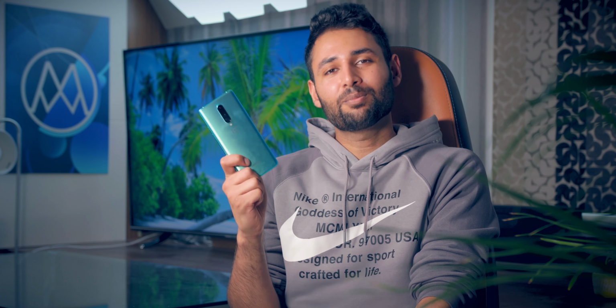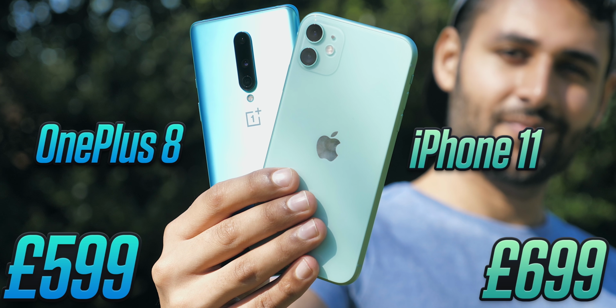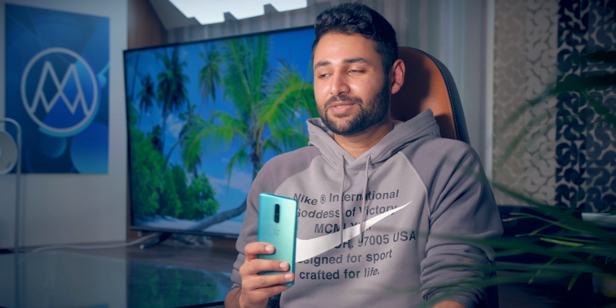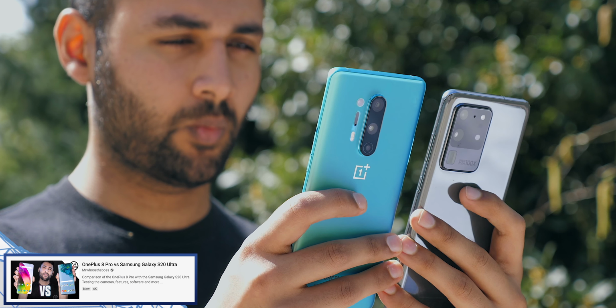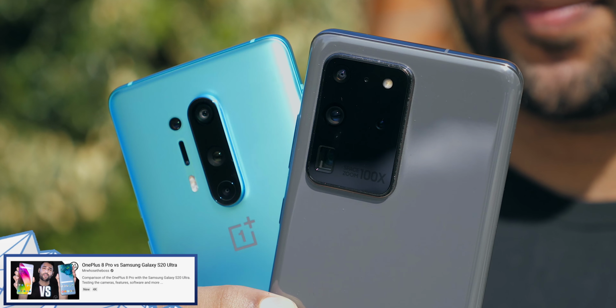Okay, this phone, the OnePlus 8, was basically built with the purpose of beating the iPhone 11. Everything from the cameras to the pricing to the color choice makes it pretty clear what OnePlus have their sights set on. So let's find out if it does that. I've just launched another video alongside this one, which is the highest end OnePlus 8 Pro versus the best from Samsung. So after this video, do check that one out too.